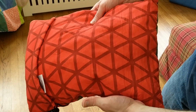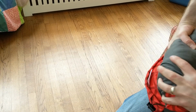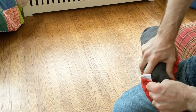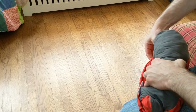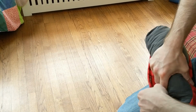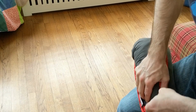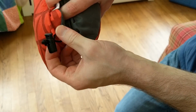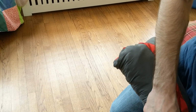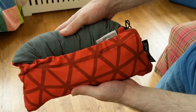As far as the bulk when it's compressed, all you have to do is roll it up and try to compress it as best as you can. And then it has this little piece of extra fabric that serves as a pocket. So you roll it up into that pocket. At least you do in theory, because this thing has so much loft to it, it is kind of tough. So roll it up, and then it has this little toggle, this little cord lock. Just pull the cord and then lock it. So this is the size fully compressed into its pocket.